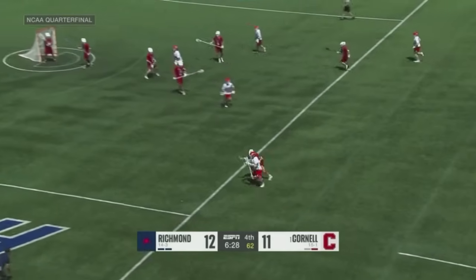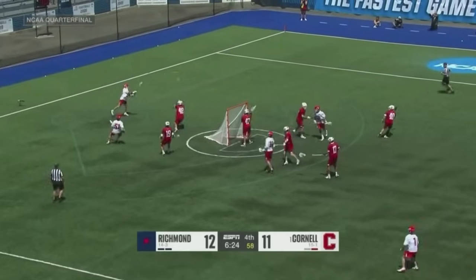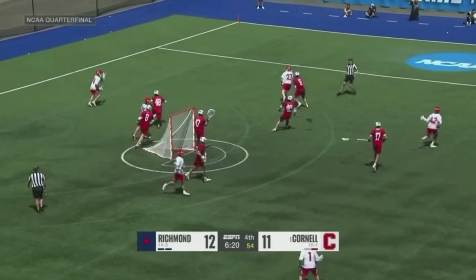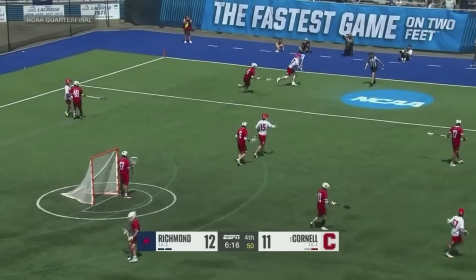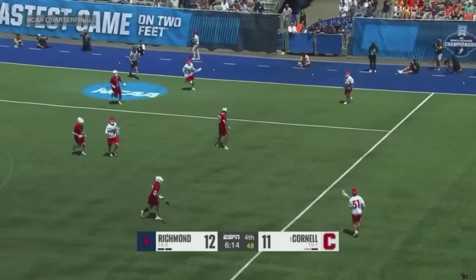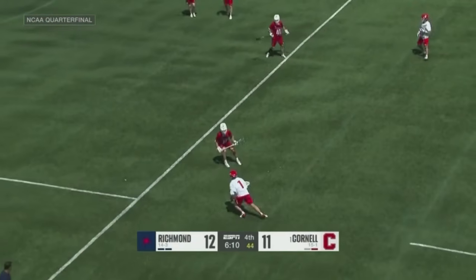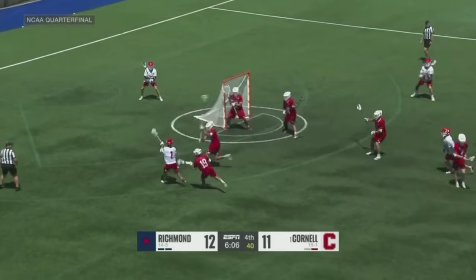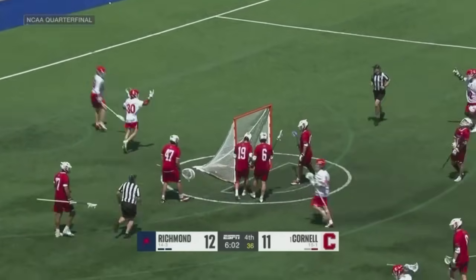I love when Cornell uses the pick game with Kirst. Firth gets by Pilling. Now they'll roll it around. Kelleher. Look at the double in the recovery. It's the communication by the Spiders. They double and they race to recover. Now Pilling has to check Long. Long runs by him, but the help is there. Kirst scores, cutting to the goal.